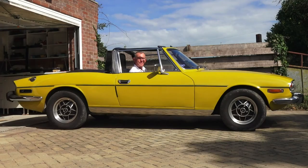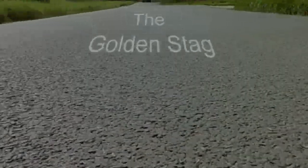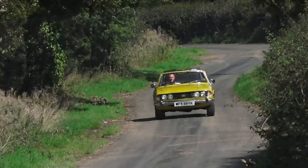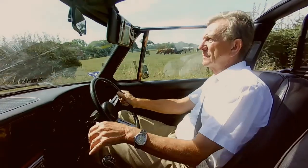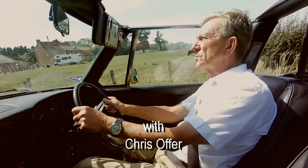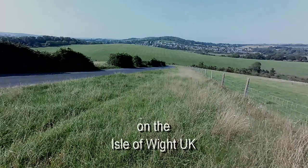This is a Triumph Stag. The Triumph Stag was first conceived in 1965 by the Italian designer Giovanni Michelotti.